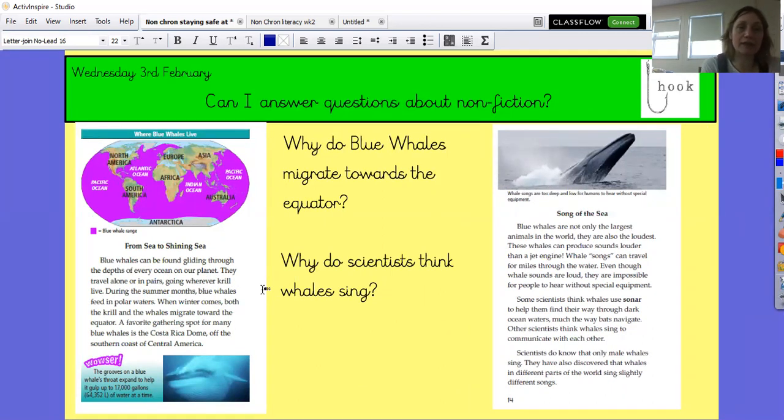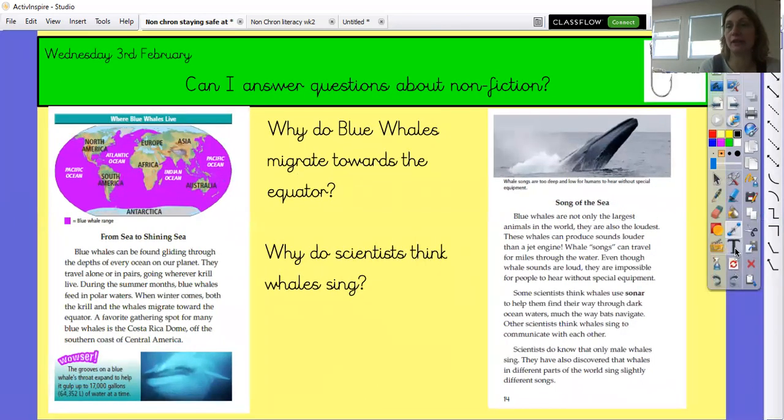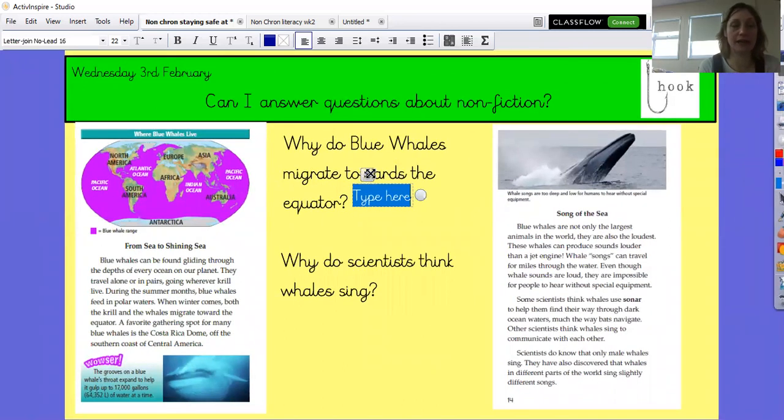During the summer months, blue whales feed in polar waters. When winter comes, both the krill and the whales migrate towards the equator. So they have to move because they can't get the food anymore in those freezing cold Arctic waters. A favourite gathering spot for many blue whales is the Costa Rica Dome off the southern coast of Central America. So they migrate in order to find krill to eat. Fab. And then why do scientists think that whales sing?